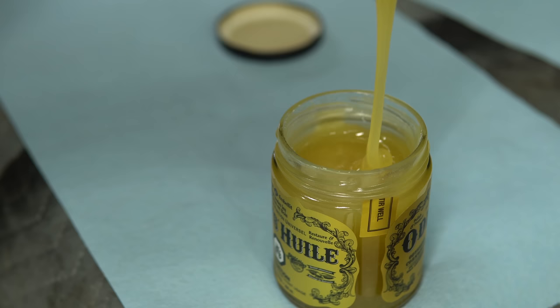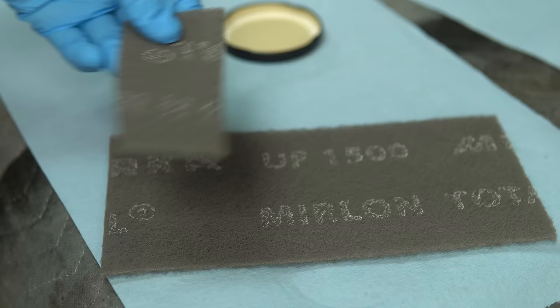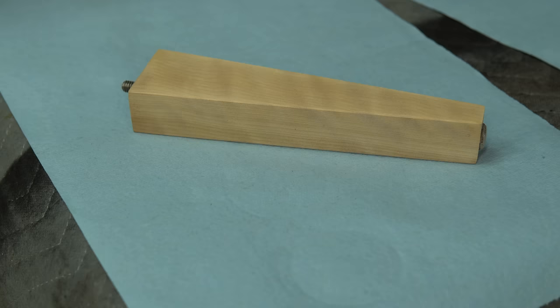And I like to apply my Odie's Oil with these Merka Milan pads. There are different types of non-woven pads that you can use. Sometimes they're white. I prefer this one. It works well. This is not a product you want to put on with a rag or a brush.